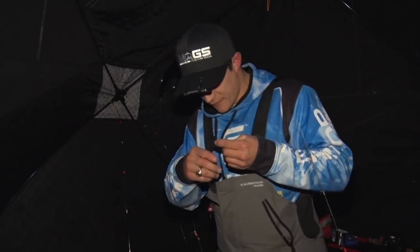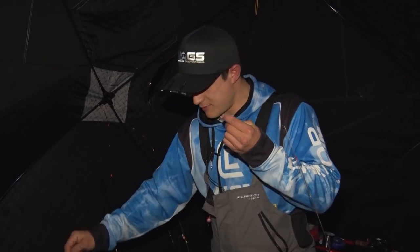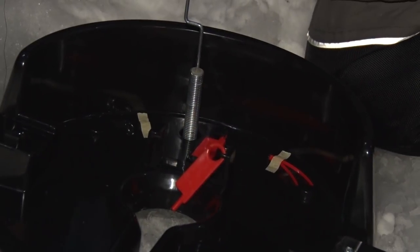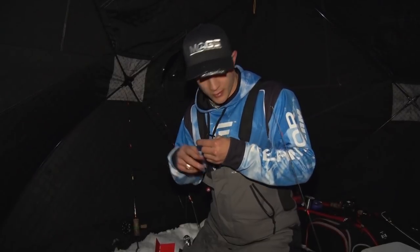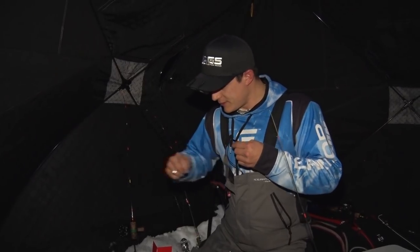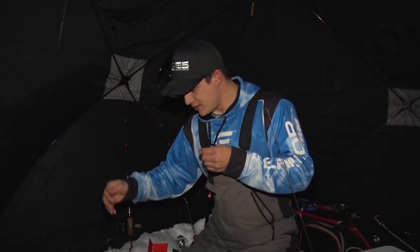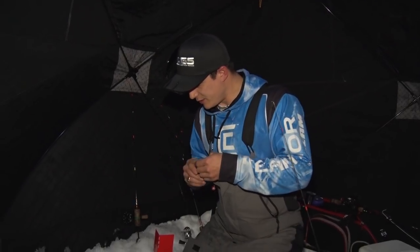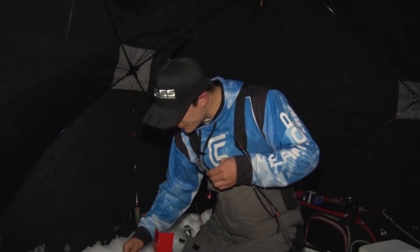Usually those burbot are sitting right on the bottom, if not a foot or two up. Usually get them on cut bait or minnows or pretty much eat anything. Kind of a weird looking fish, kind of like an eel. If you can get on a good bite, it's pretty fun catching them. Usually bite at night. I've only caught a couple during the day ever, but at night they seem to feed really good. And I believe tonight's the full moon, so we should be able to get into them.